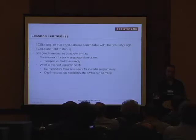There are still good reasons to go to concrete syntax. If you're designing a language, obviously, there still are reasons to go to concrete, but I think it's more relevant for some languages versus others. Tempest is probably a language where you do want to have that in concrete eventually. Whereas with Assembly, you're not going to have a lot of people programming in Assembly, so there's probably less motivation to move to concrete syntax for it.